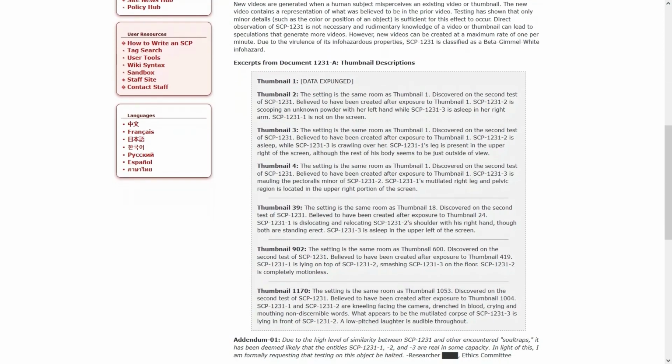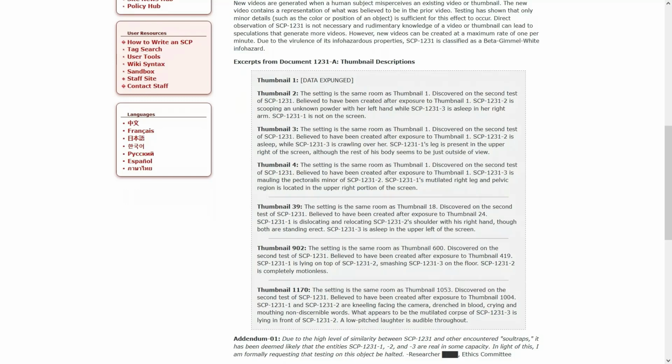Excerpts from Document A, thumbnail descriptions. Thumbnail 1, data expunged. Thumbnail 2. The setting is the same room as Thumbnail 1, discovered on the second test of 1231, believed to have been created after exposure to 1. 2 is scooping an unknown powder with her left hand while 3 is asleep in her right arm. 1 is not on the screen.